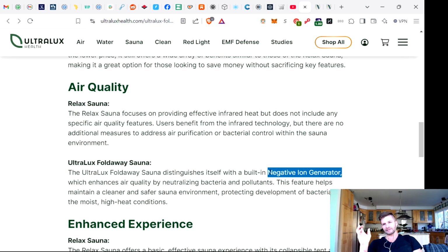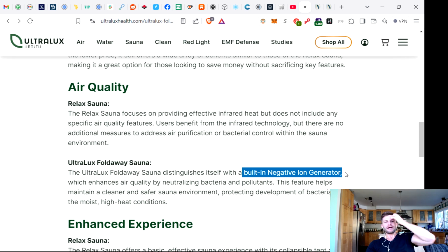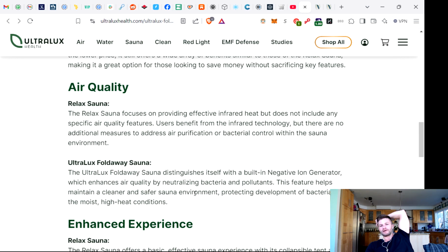I love having a little portable one, it's around $140, $130, whatever it is, that is much stronger than the one that they have in these saunas. Now, something like that, where it's much superior to this, would actually do much more for what they're talking about here, air quality, neutralizing bacteria. But again, if you have enough infrared going in something like that, you generally don't have to worry about things like this, okay? What about pollutants in the air?